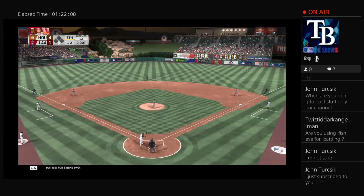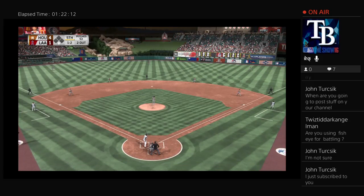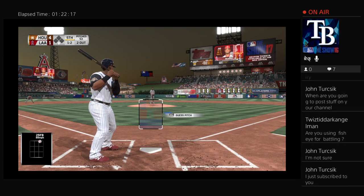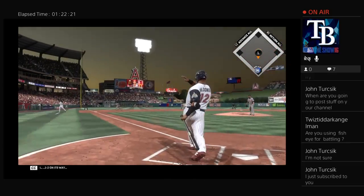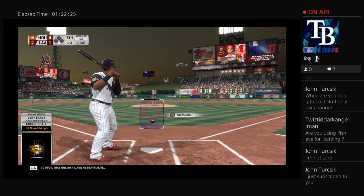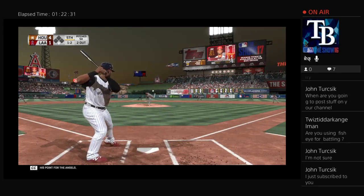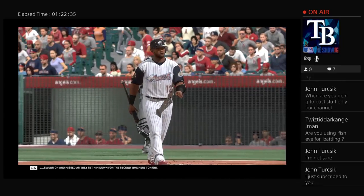In for strike 2. Keuchel gets the sign. 1-2 on its way. Good job to spoil that one away, and he stays alive. 1 run on 3 hits, and no errors to this point for the Angels. And a fastball swung on and missed as they set him down for the 2nd time here tonight.